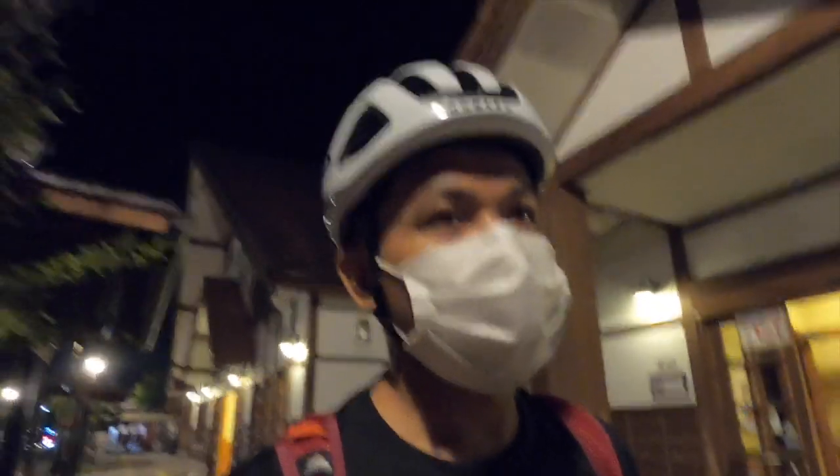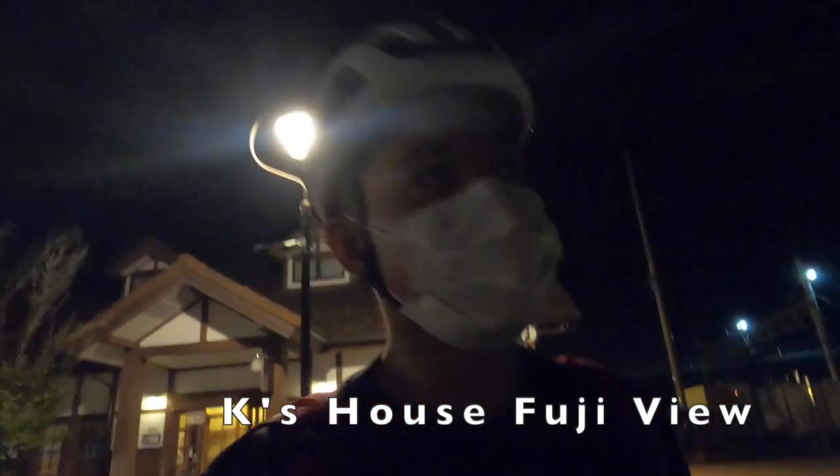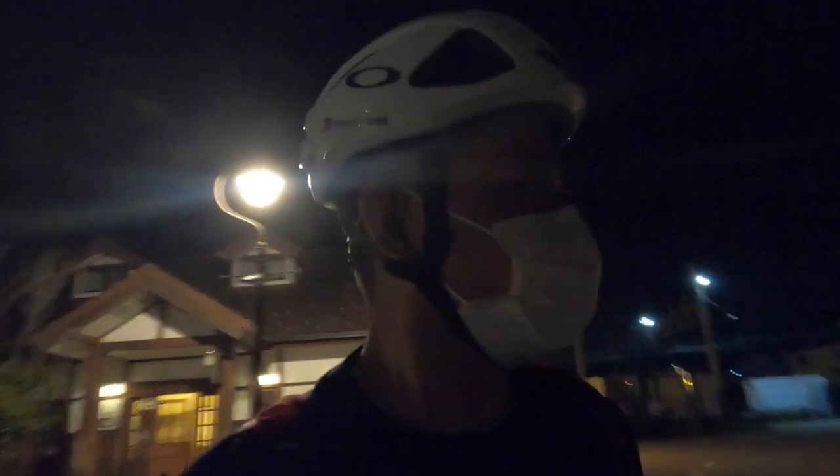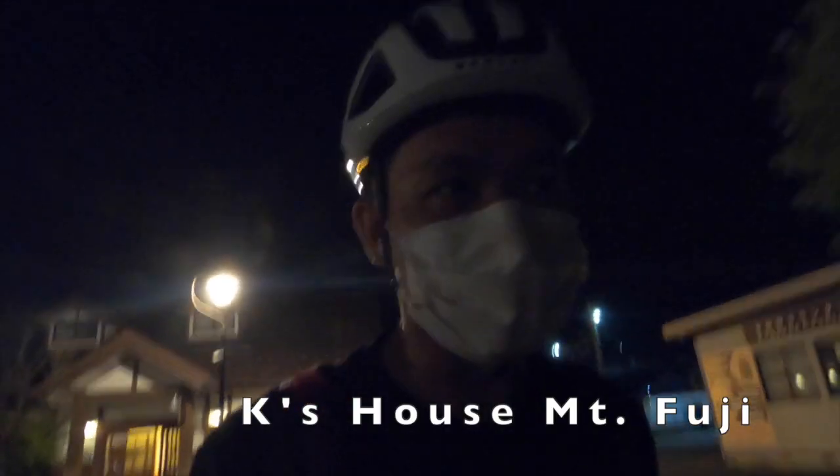Right now, I would have to look for the hostel that I would be going. There are actually two K's, as in letter K, K's hostel. So one is Fuji View. That's where I'm going to be staying for the night. And the other one is Mount Fuji.